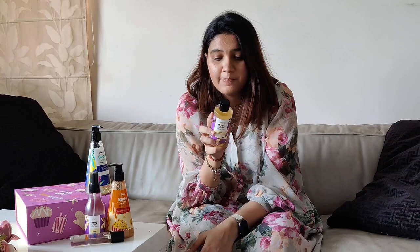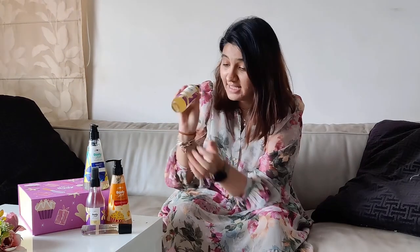So this particular oil has 9 different super oils in it, which makes this product extremely amazing, A, and B, puri body ko bahut acche se moisturize karta. So literally this is the first thing that I do once I'm done with the shower. So yeah, that's the body oil.